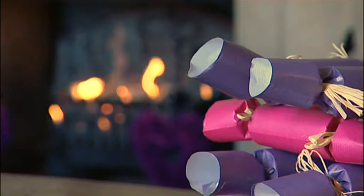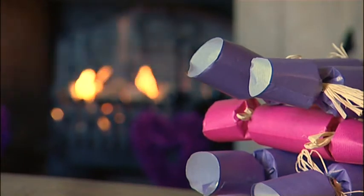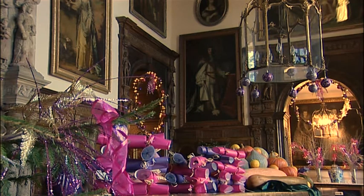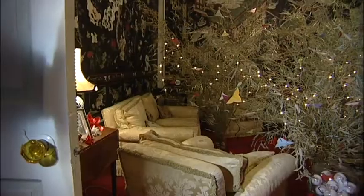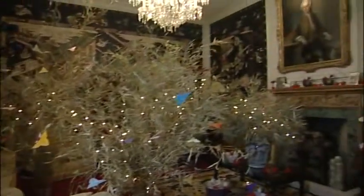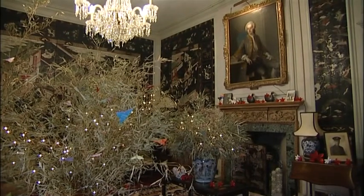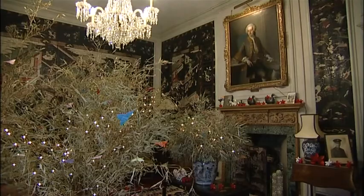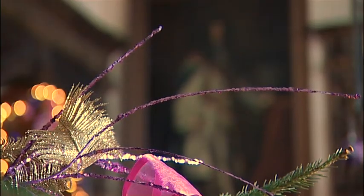And some of the things we've created this year, we've made our own Christmas crackers, which are on the whole table behind me. We've made origami butterflies, and we've got origami flowers, which are in the Chinese room, so there's an obvious theme there. They're hanging from bamboo that's been cut from our jungle garden. We tend to follow a different theme through the house as well.